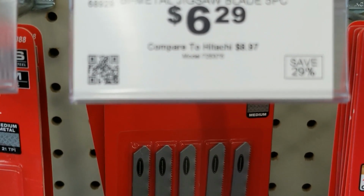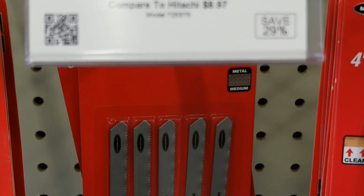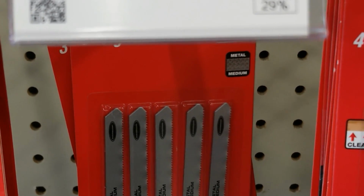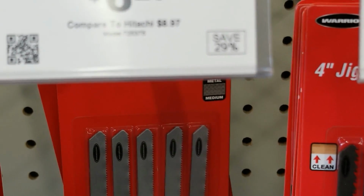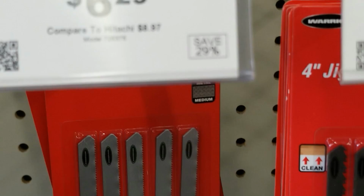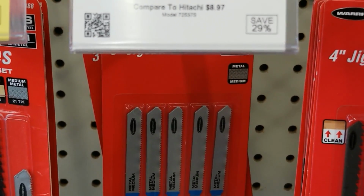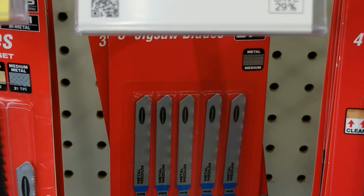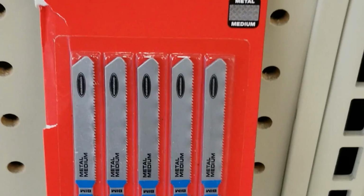$6.29. How good are they? I don't know. I'm just going to hope that they last me a while. But I'll do a review on these also. I mean, they're made by Warrior. The other ones are mixed sets, and I don't need mixed sets. I have plenty of them for cutting wood. I just need them for cutting sheet metal in a jigsaw. Because, well, I got rid of that plasma cutter, so now I've got to do things the old-fashioned way. Here's another close-up.